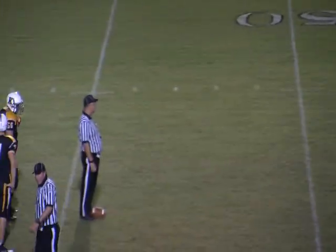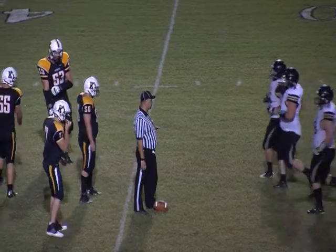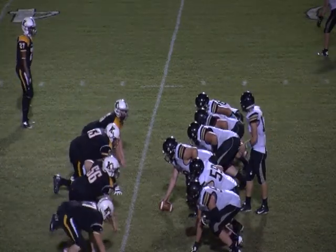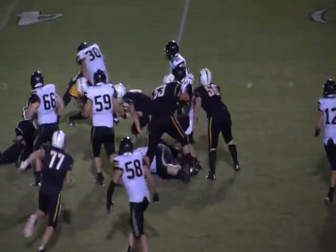A good break for the Blackcats, so they'll take over 1st and 10 inside Indian territory as they break the huddle here. Tyler Reed comes to the near side. Chris Harwood goes to the far side. We'll go with the I formation. Drake Spangler steps up, looks it over. Now he goes under center. Straight ahead to Carver. First man through.